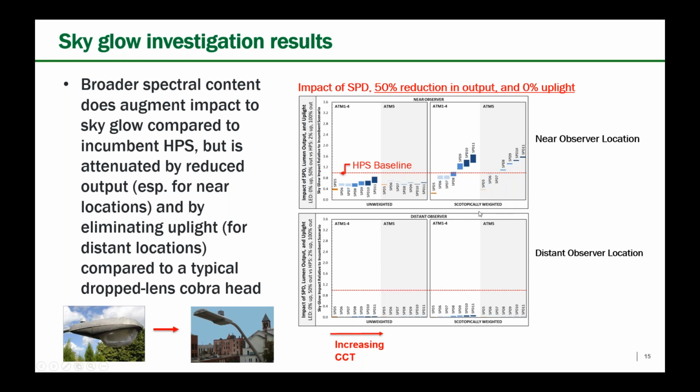weighting of these results. This is reflecting the fact that our eyes are not equally sensitive to all wavelengths in the visible spectrum. So there's an action spectrum, just like the one we saw earlier for melanopic, there's also a scotopic action spectrum. And that's what these results on the right show there.